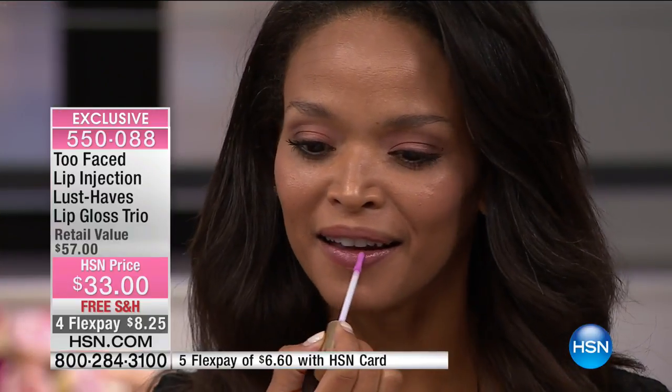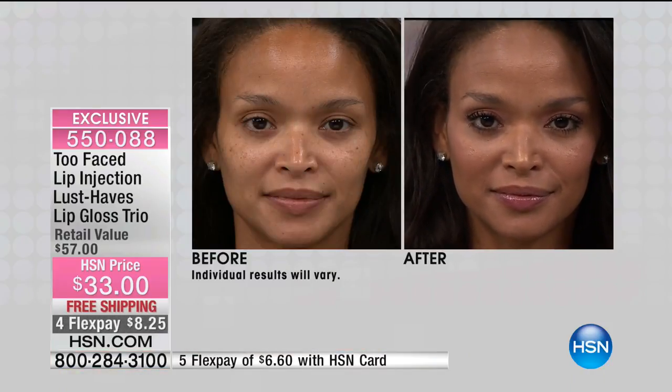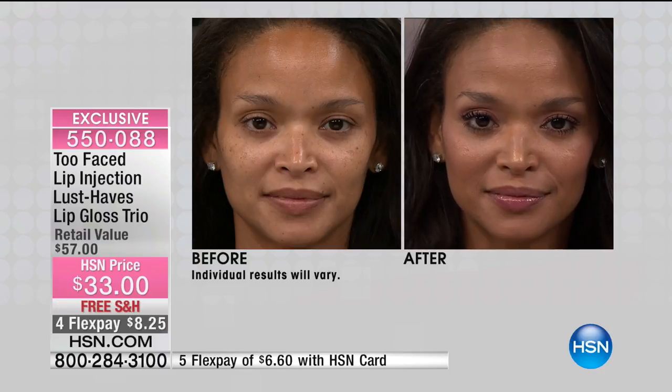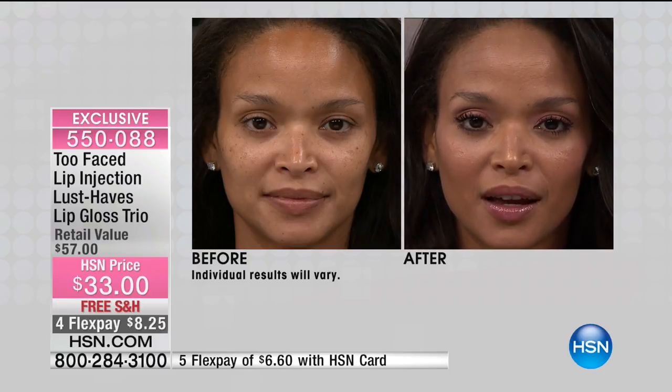Don't you want 20% more volume after one 5-minute application? And then if you continue to use this over time, you get 40% more volume. So think about it, just by wearing a lip gloss or a lip product. And I'll tell you, lip injection, the lip plumpers, Too Faced put that on the map. They really did. They are the number one when it comes to lip plumpers, and you're getting all three.